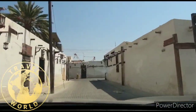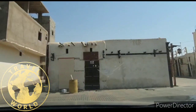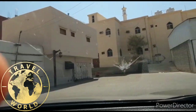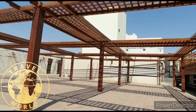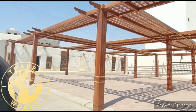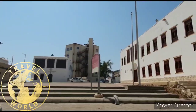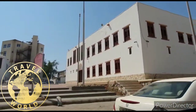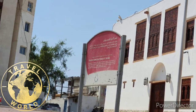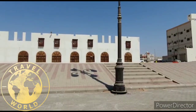Next, we are going to the old city of Umluj. This is the Umluj Palace. It was made in the 15th century. It is a two-story building made of limestone.